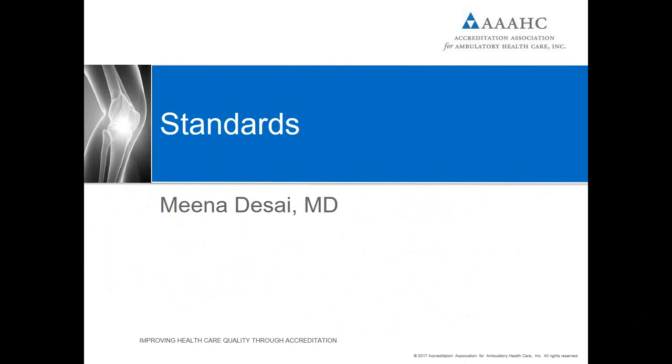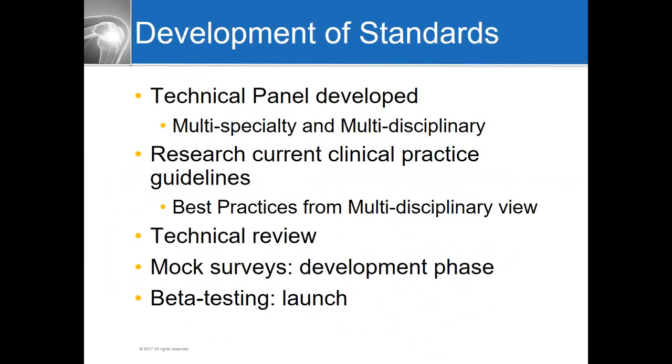Let's now move on to talking a little bit about the standards and their development. And if we could get the next slide, the very first thing I want to talk about is I'm very, very glad and proud of the technical panel that we had put together to come up with this product. It's multi-specialty based and multidisciplinary based, and I think that's an excellent foundation on which to gather the input of all the players in this field.